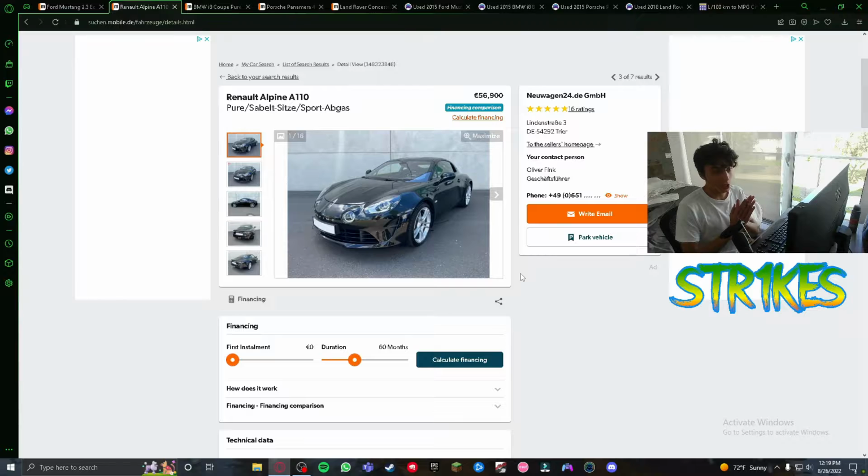Okay, Americans, don't get me wrong here. I know that y'all don't have these cars, but they're amazing. They're honestly amazing. It's probably one of the cars that I'm gonna own in the future. It has 252 horsepower. This was the car that I was talking about in the beginning. But why do I like this car?